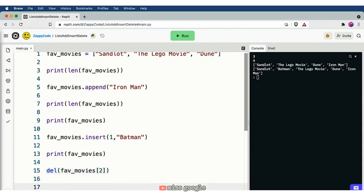And again, to see if this works, let's print out fave movies after we've done the deletion. So let's go ahead and run this. And now we can see Sandlot, Batman, Dune, Iron Man. The Lego movie has been wiped out.